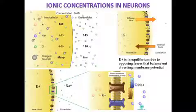And it does this by separating charged ions. The ones that we care most about, that I'm going to talk about, are potassium and sodium. So potassium is very concentrated inside the cell and not as concentrated outside the cell, and sodium is the opposite. There's a lot more sodium outside the cell than inside the cell. And then crucially, inside the cell, there's a lot of charged proteins, which makes the cell more negative than the outside.